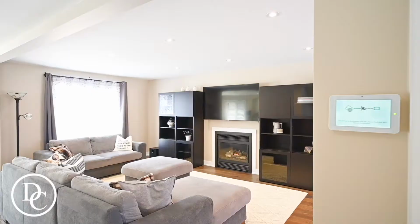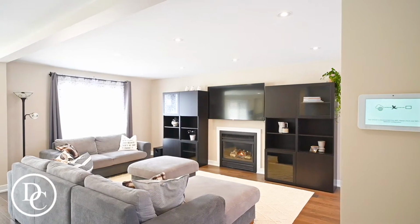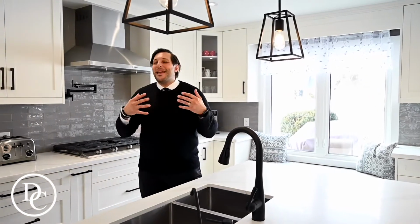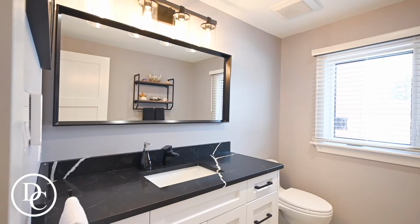As you can see, this house has been updated from top to bottom, including hardwood floors on each level of the home. Now, when I am selling homes, what everybody is looking for are amazing bathrooms and fantastic kitchens. Well, this house has that. It has 4 updated bathrooms, each of them having heated floors. The master has a heating floor right in its shower, and they all have custom vanities with nice quartz countertops.